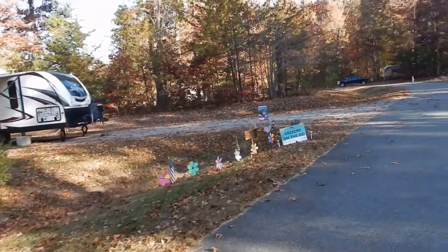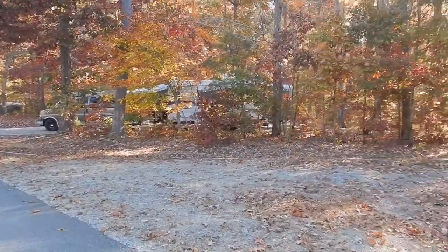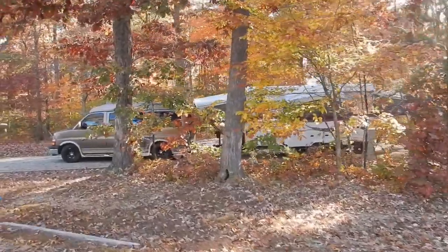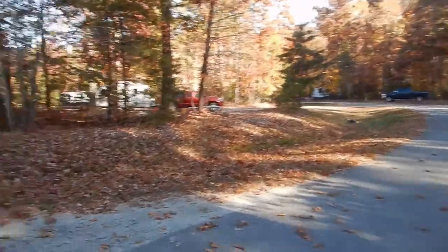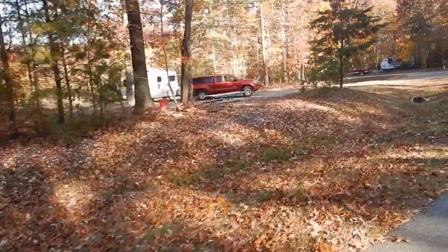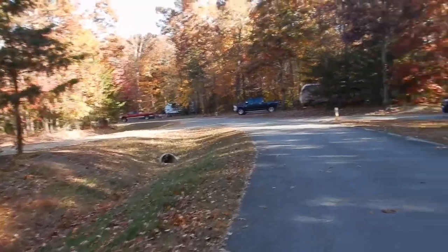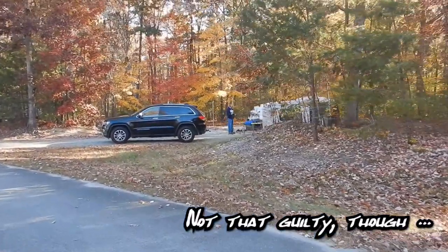That's our loop. And I said there's sites that are right along the tree line. Most of them on this side, these are all back ends. But in the inner loop where we are, there's a couple of pull-throughs in a row. Very convenient for anyone who is, I always like to say, back end challenged. John sometimes says he feels guilty that we have a pull-through and he can back in just as well.